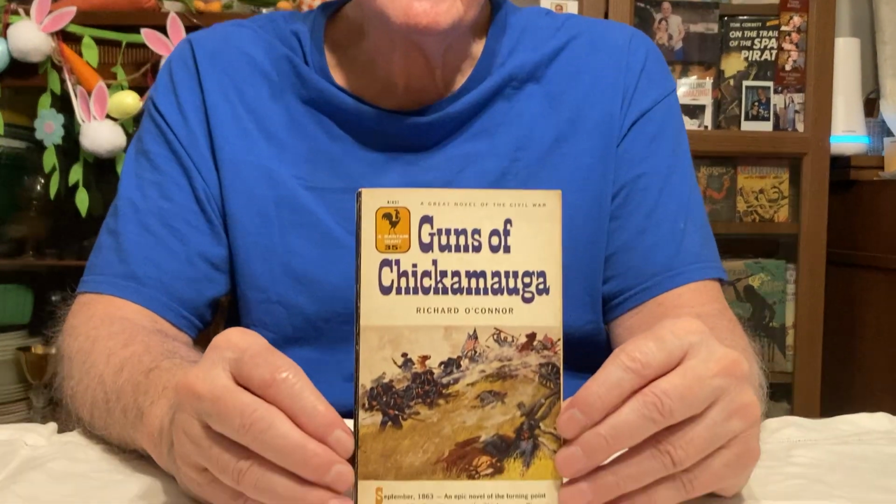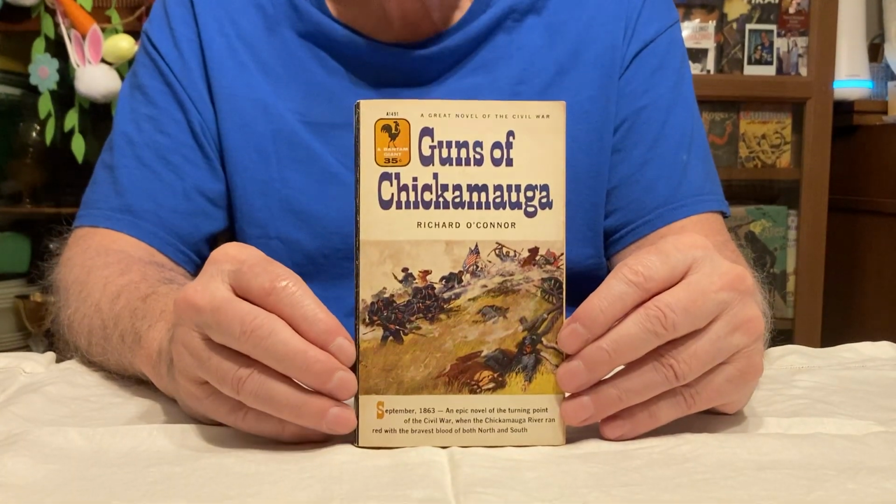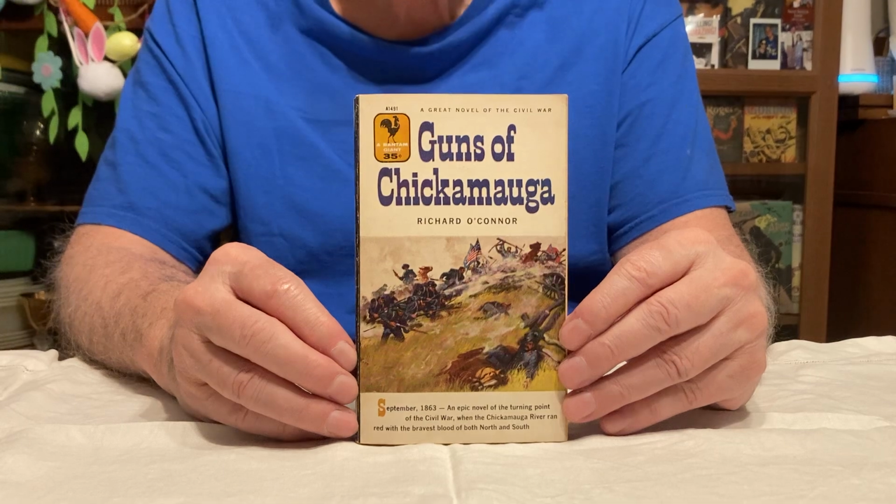The Guns of Chickamauga by Richard O'Connor. Hi, I'm Gary Lovisi, and this time we're going to look at something a little different. It's a historical novel about the American Civil War.